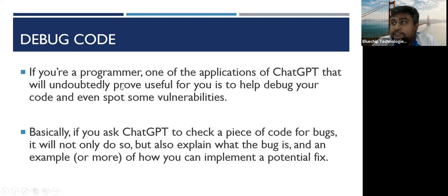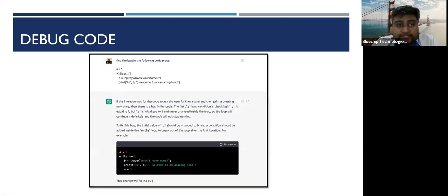So for programmers, the problem we call programming errors. You have 2 types of errors, the syntax error and runtime error. So here you can ask ChatGPT about a code block. You can enter the code block and ask it to find the bug in the following code piece. Sometimes the answer can differ from question to question. But in this case, you can see it gives an explanation, and also it gives the correct code, right?